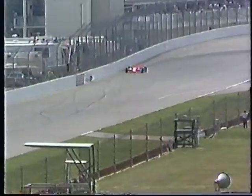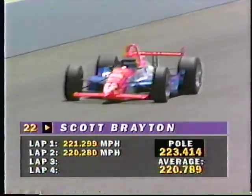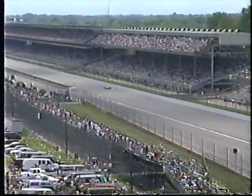Scott Brayton is on the racetrack at the Indianapolis Motor Speedway on the backstretch on his third lap of a 4-lap, 10-mile qualification attempt. His first lap, 221.2. Second lap, 220.2. He is averaging 220 miles an hour. He has had a spectacular month thus far. He's been very consistent. Mark Bridges and the crew have spent some extra time in the evening getting this car ready to go, and now he starts his last of 4 laps.